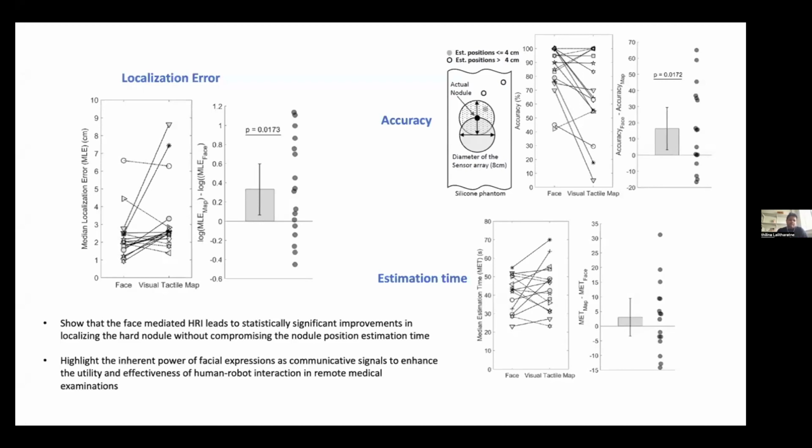What we found from the experiment was that the participants were able to detect the nodule more easily using facial expression as compared to the color map, and the accuracy was also higher in the facial expression case. I think that is kind of obvious because, as I said at the very beginning, humans are quite good at detecting faces. That embodiment, or shape, is quite familiar to humans, compared to other types of embodiment or visual feedback.